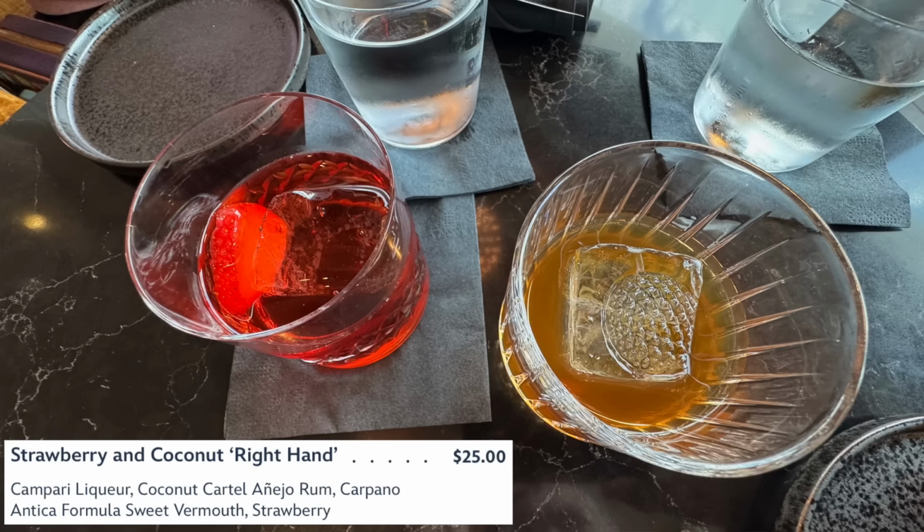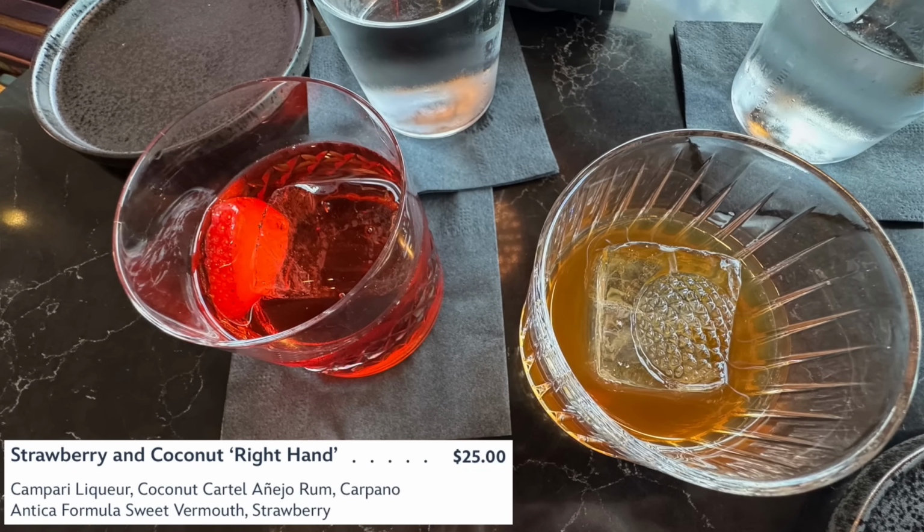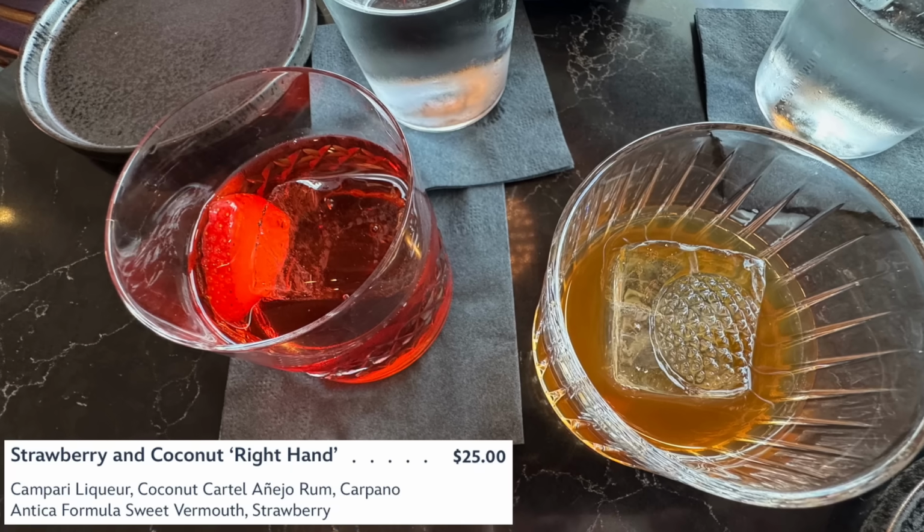She said it's very spirit forward with hints of strawberry and coconut, but has a softness in the mouth because it's coconut washed. It does come with one large cube as well. Mine does not have a geodesic sphere in it, but it's still pretty. Okay, that's good.